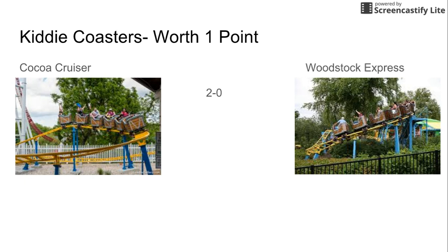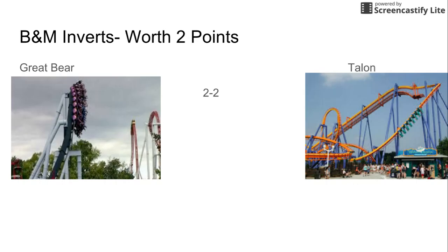Next, we have kiddie coasters. Both of these are the same. However, the Woodstock Express at Dorney Park, it's really jerky. Not smooth at all. Coca Cruiser is actually a pretty fun ride for a kiddie coaster, so that's why I'll be giving it to Coca Cruiser.